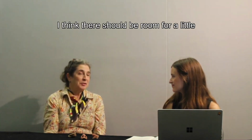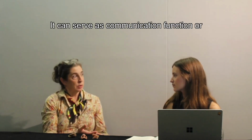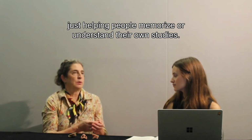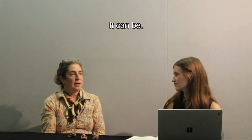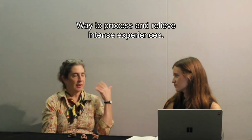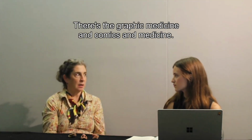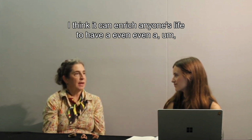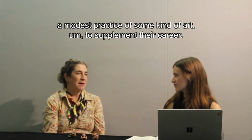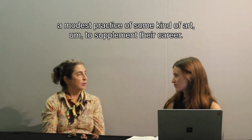I think there should be room for a little bit more art, and it can serve a couple of functions. It can serve this communication function, or just helping people memorize or understand their own studies. It can be a way to process and relieve intense experiences. There's the graphic medicine and comics in medicine, and I think it can enrich anyone's life to have even a modest practice of some kind of art to supplement their career.